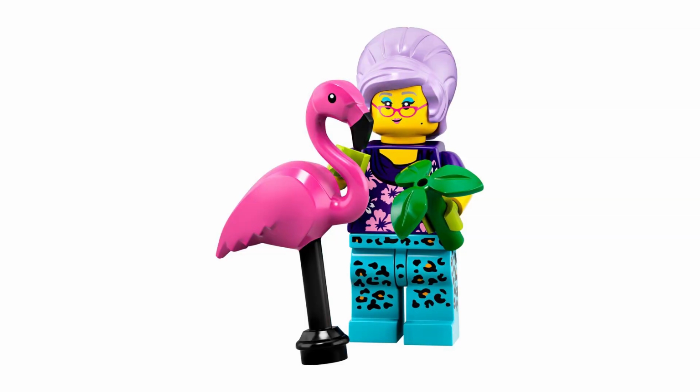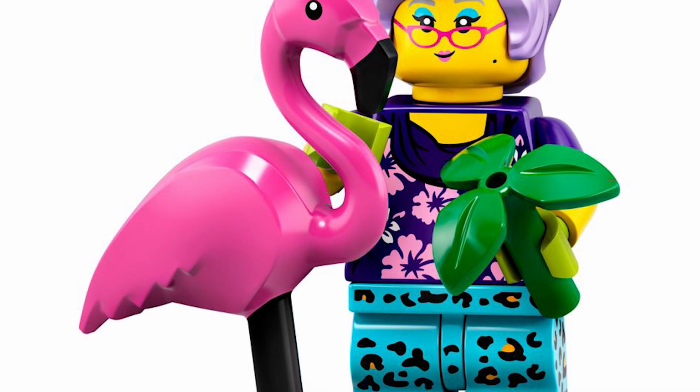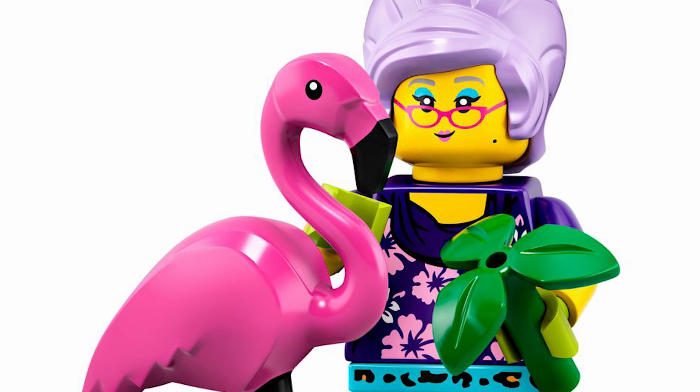Pet owner has a flamingo, again, first time. Also a very cool print for the cheetah pants, and a flowerful shirt, and I think a new color with that hair mold, plus the glasses, just the cool pet owning lady.